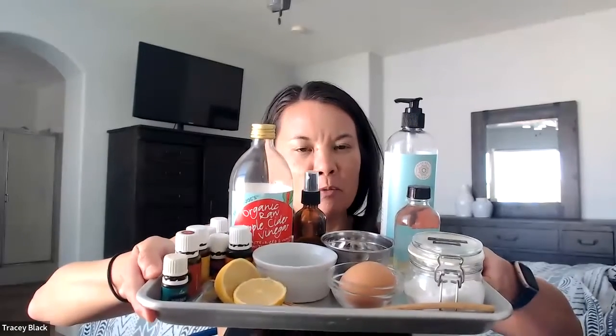Okay. So we're going to make a blackhead remover. Did anybody ever use the Biore strips? I'm going to show my tray again. Anybody ever use those Biore strips? Do you remember that? You would put them on and you would peel them off. There it is, see? You would peel them off and it would take off all the blackheads. So we're going to make a homemade version of that with an egg white.